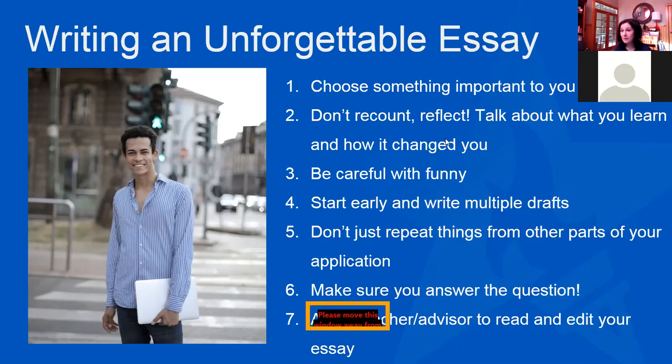Start early and write multiple drafts. This is a great tip even when you're in college, and actually even when you're in high school. How many times do you hear your parents say, do your homework, start early. If you have a project due, start early. And the reason we start early is because it gives us more time to prepare, more time to go through our artifact and to make it better. That gives you time to research and to look more into a certain aspect. So that's important that you start early and write multiple drafts. The more you write it, the better it will become.